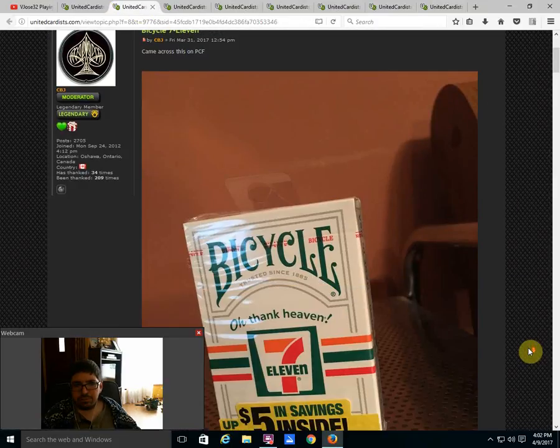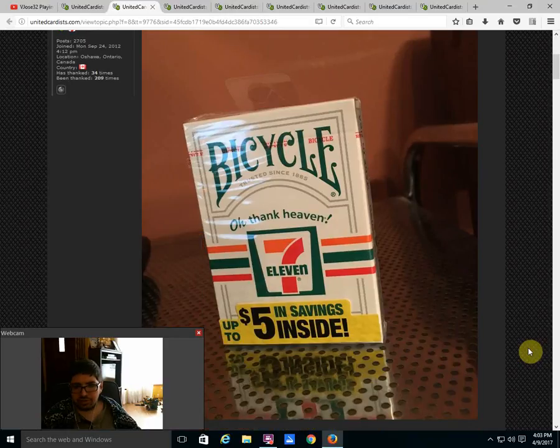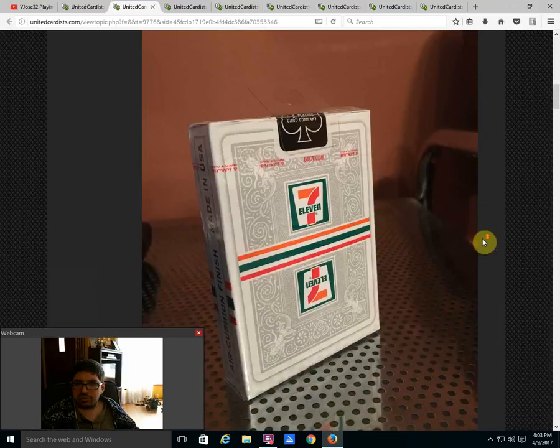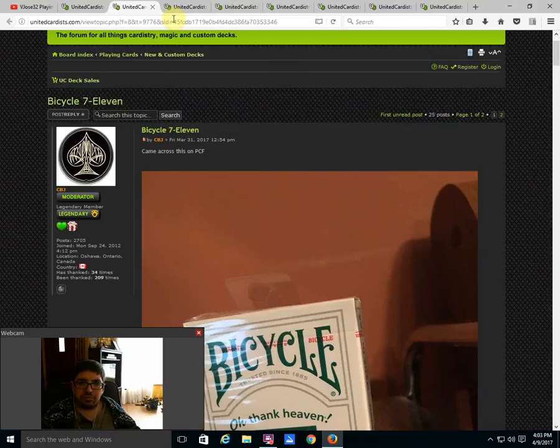Then there's this. A Bicycle 7-Eleven deck from 7-Eleven. Have not seen it as of yet. I probably mentioned this last week already. I apologize. I actually went last week to three different 7-Elevens in my area. Did not find it. Found some Cartamundi Blackjack decks. Didn't get them though. It was almost $5 for a deck. But this I would definitely get, and I might be going to look again today. If anyone in the US wants to help me out and you come across one, by all means, I got plenty to trade. Let's make the trade, let's do it.